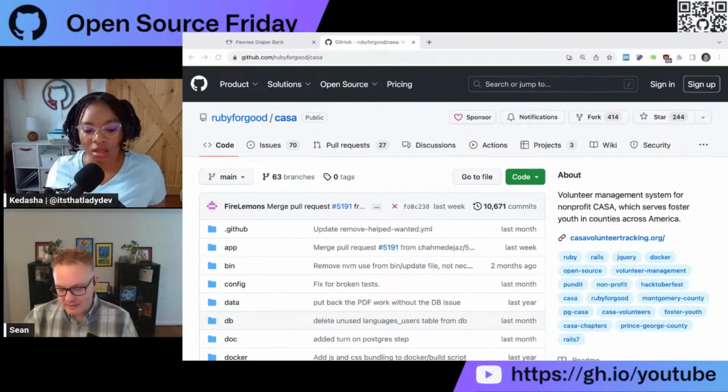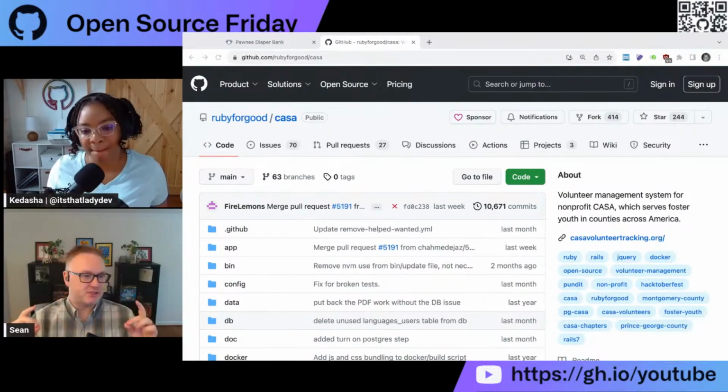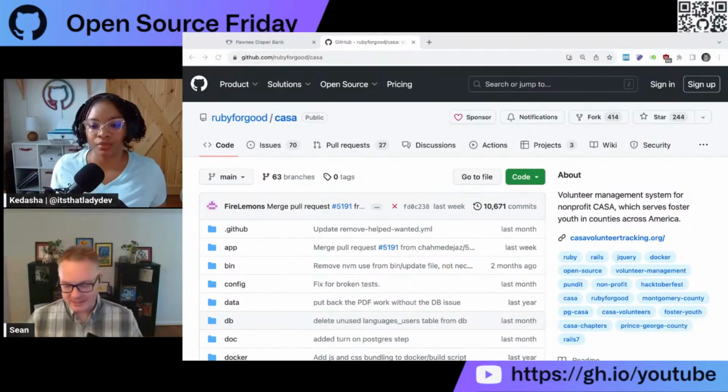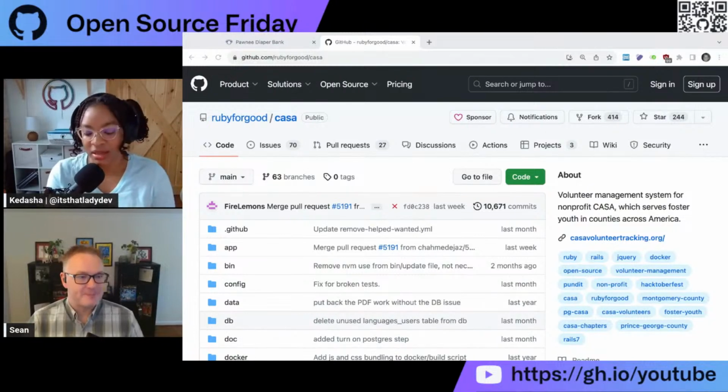It's kind of fun, and I like some of the things GitHub does, where it shows you it's someone's first pull request. For me, it's really rewarding to see someone submit their first pull request to one of these projects, because I know open source can be really intimidating, especially your first pull request and first commit. So I really like that a lot of people's first commits have been on Ruby for Good issues and projects.